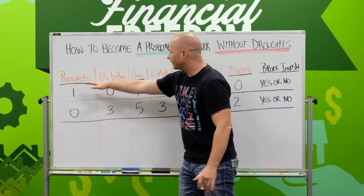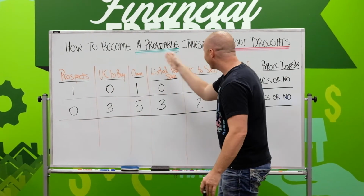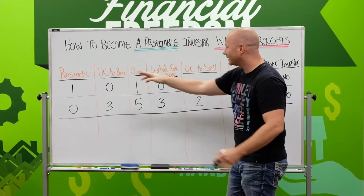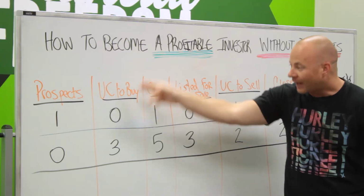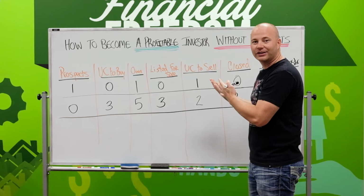So all you have to do when you really break it down like this, all you're doing is just moving from left to right, and it's like, how many prospects can you get? How many of those prospects can you get under contract? Then you own these things. That's the way this thing works.